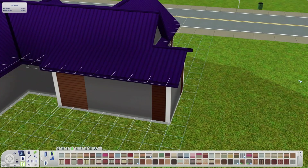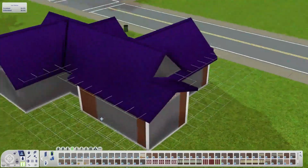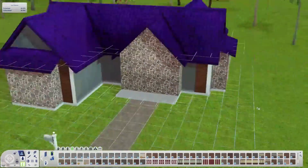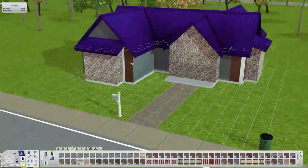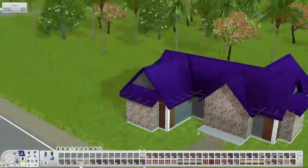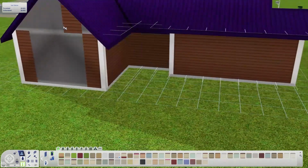And this build is inspired by the cottagecore aesthetic. I really love that aesthetic, and I love the way it looks along with dark academia. I love those aesthetics. I think they just look really nice and warm and comforting, and I just wanted to recreate it.